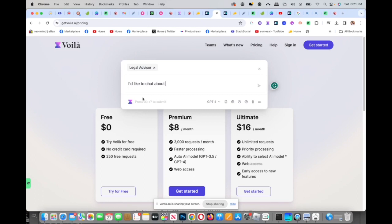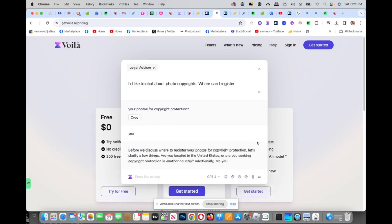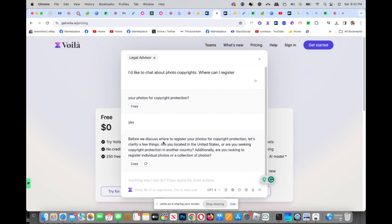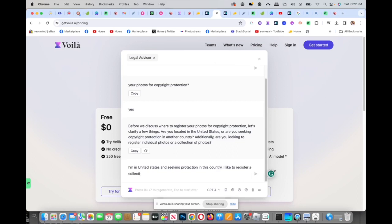Legal advice. I like to chat about photography, photo copyrights. Where can I register? Yes. So you could have a conversation with it. It'll remember, and it'll ask you questions before we discuss where to register for copyright. Let's clarify a few things. Are you in the US? I'm in the United States. And seeking protection in this country. I'd like to register a collection of photos.